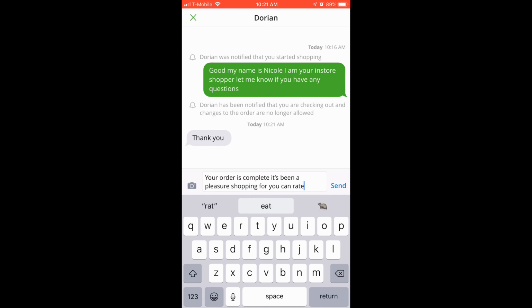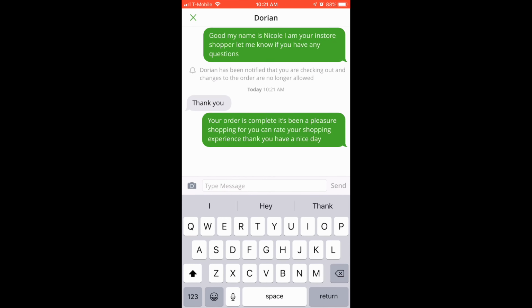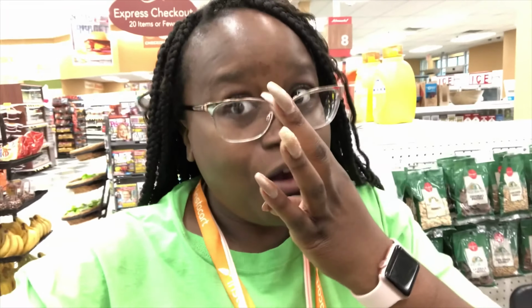So other than that, I do this part when I'm in the line. You want to hit next step, because if you don't while you're in line, the time will still be running. That will be considered as your staging and bagging portion of it. But as you can see, personalize the message whatever way you prefer. As you all can see, I had 7 minutes to do that order. I almost didn't make it.